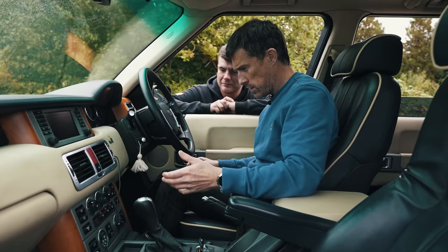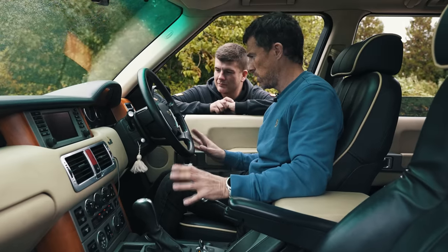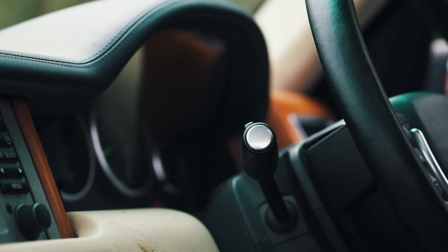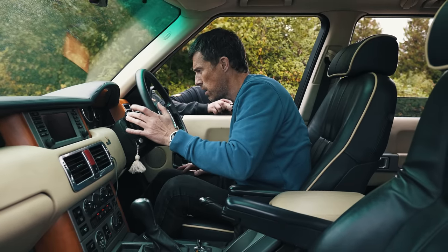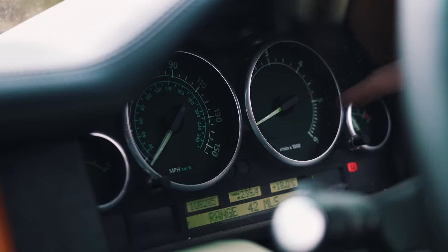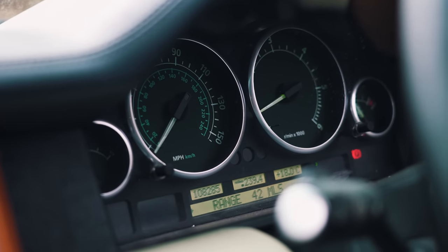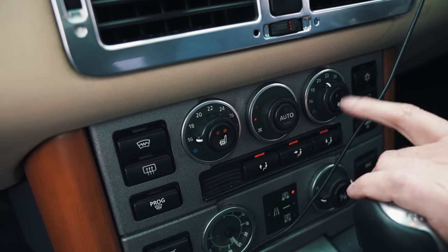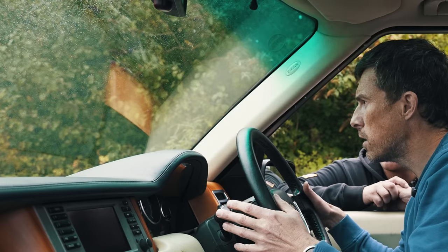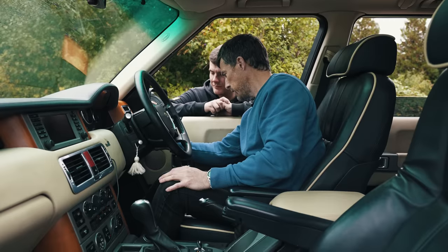Let's try some of these electronics, because I know the electronics on these can be a bit sketchy. First things first, I'm going to press this button, see if we've got any faults coming up. It says check tail lights and check fog lights. And that's it. No other lights on the dash. Heated seats seem to operate. That's all working. Air conditioning is all working. Horn's working. Try the lights.